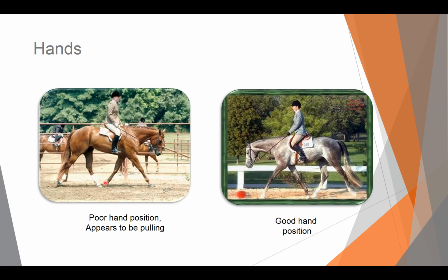And the same rider I'll pick on again with her hands. Her hands are way back. She appears to be pulling on that horse and not very soft and communicating. They're not really communicating together as well as we would like to see.